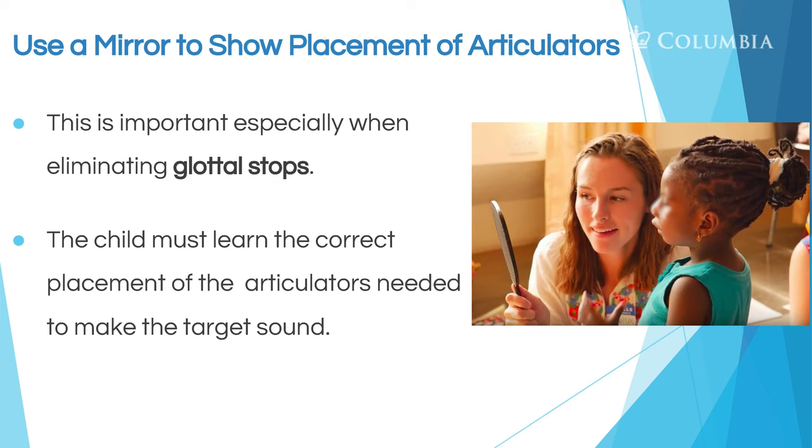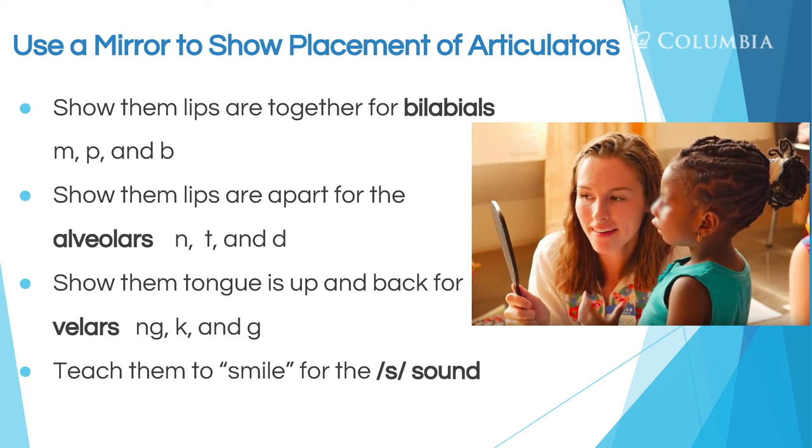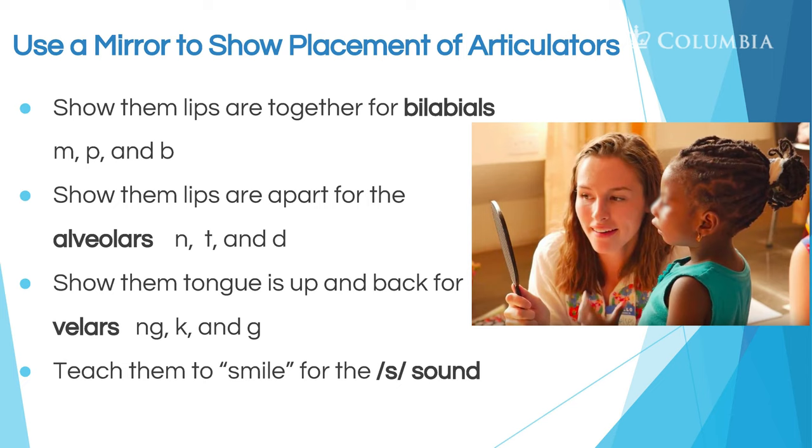You can also use a mirror to show placement of the articulators. This is important, especially when eliminating glottal stops. The child must learn the correct placement of the articulators needed to make the target sound. Show them that the lips for bilabials are together. So, p, ba. Show them that the lips are apart for the alveolars. T, and d. Show them that the tongue is up and back for k, ga. And teach them to smile for the S sound.